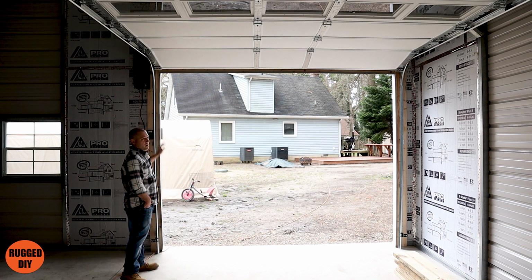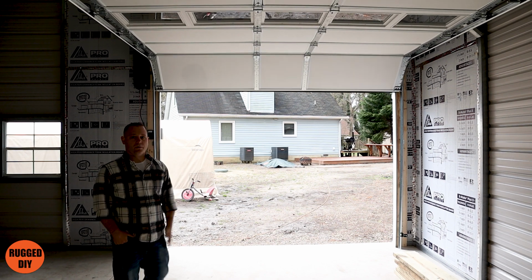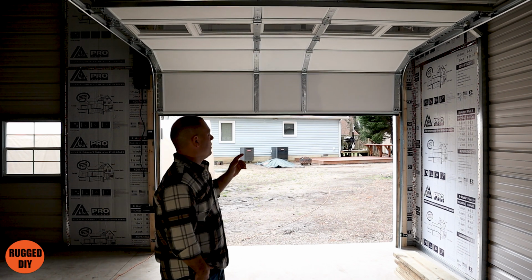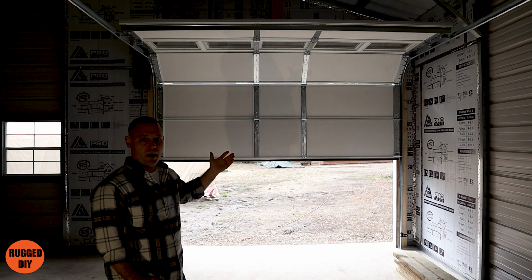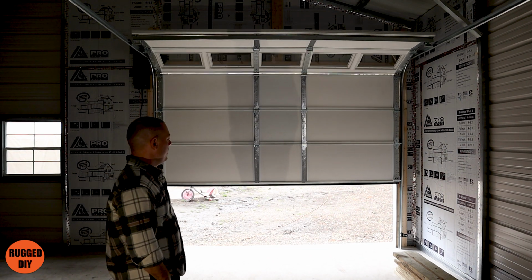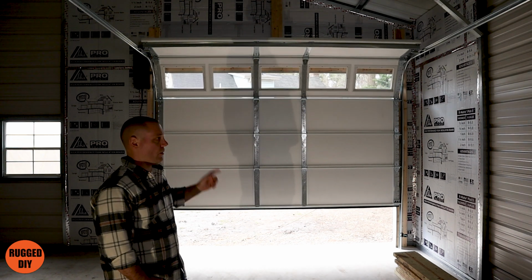Now, this door actually has a battery backup, so even when the power goes out, the battery will still operate. Right now I don't have it plugged in because I don't have any power established to the garage, so this is running on the battery backup right now.